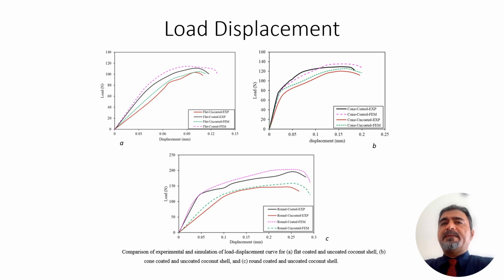For figure C, round coconut shell particles demonstrate superior performance under load, with a breaking load of 195.6 Newton for coated particles compared to 148.5 Newton for uncoated ones. Round particles exhibit enhanced ductility, while flat and cone-shaped particles offer controlled deformation.